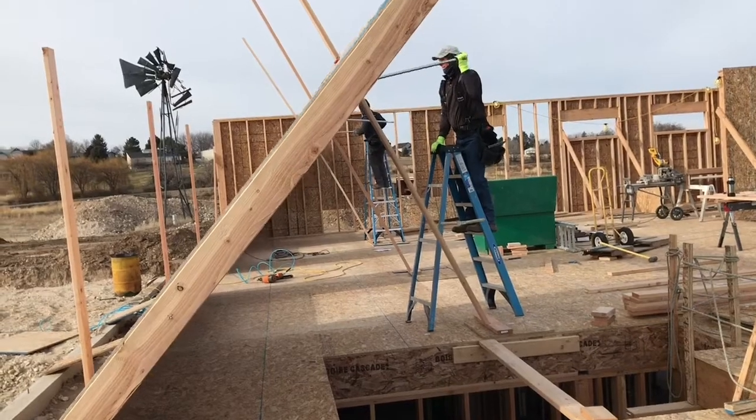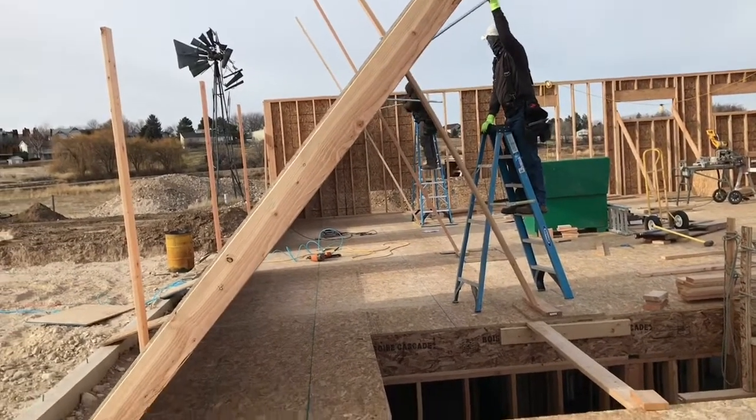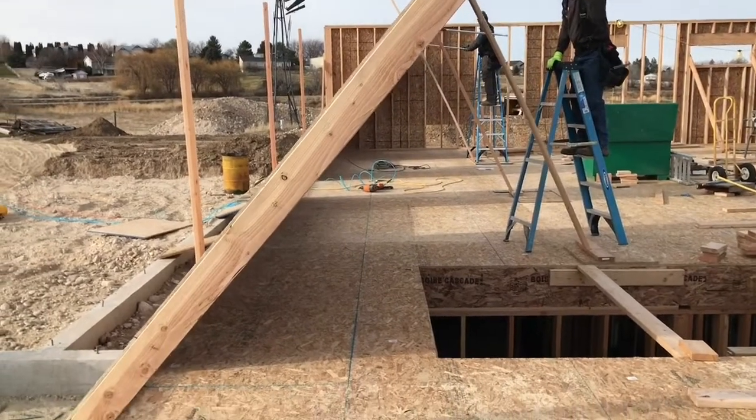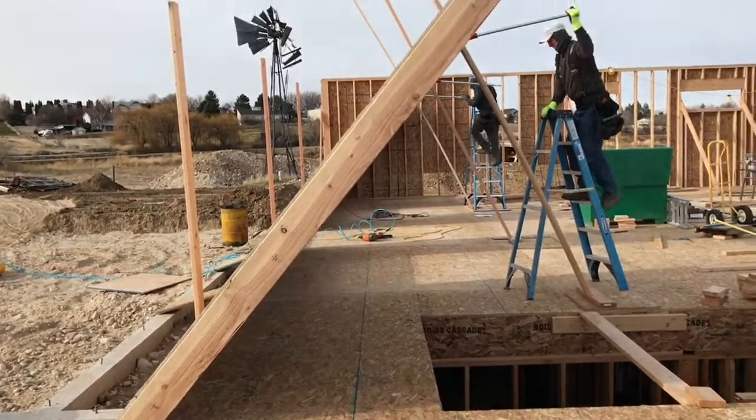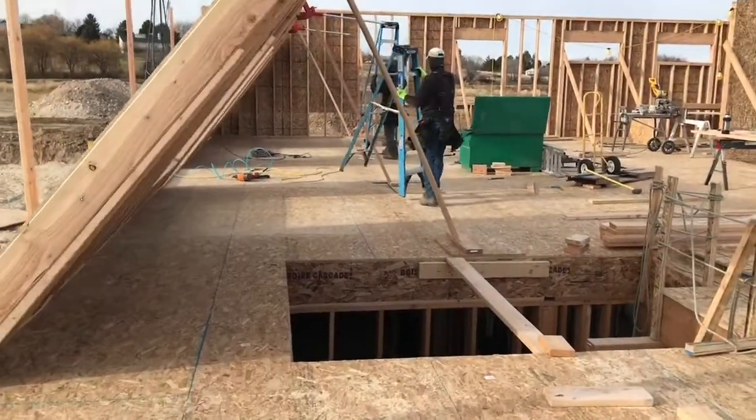Right. So I was there, and as I was taking pictures, I just noticed the time, and it really only took like 20 minutes once you guys got your cranks in place and started to lift the walls. It went up so fast.